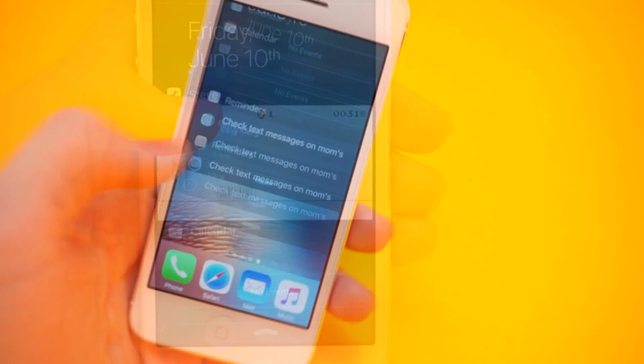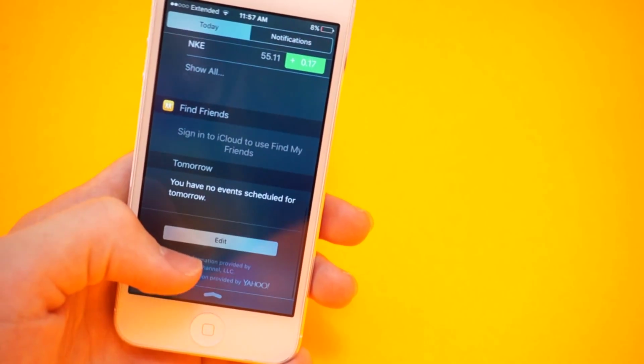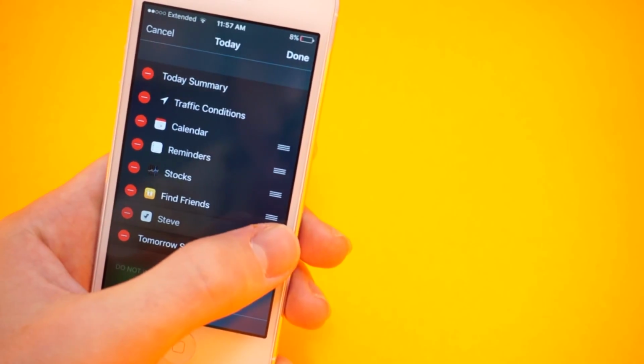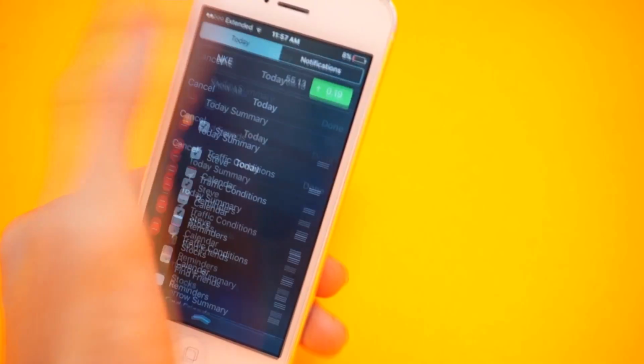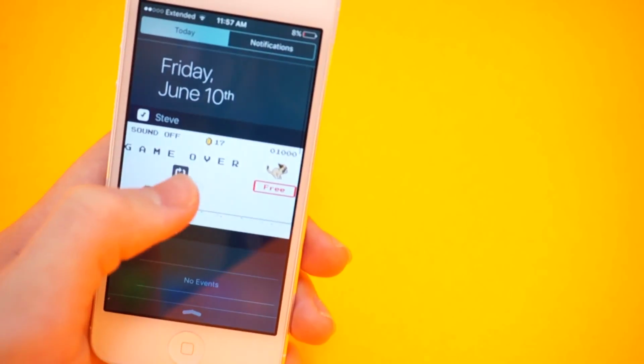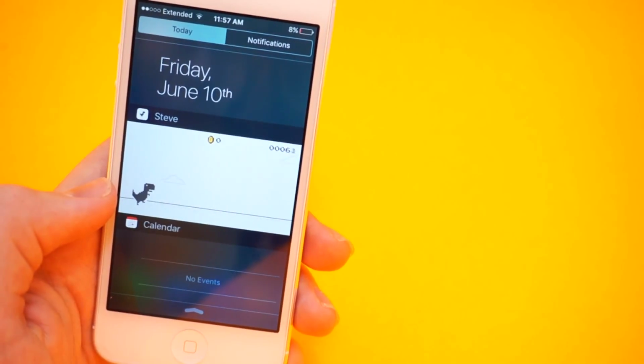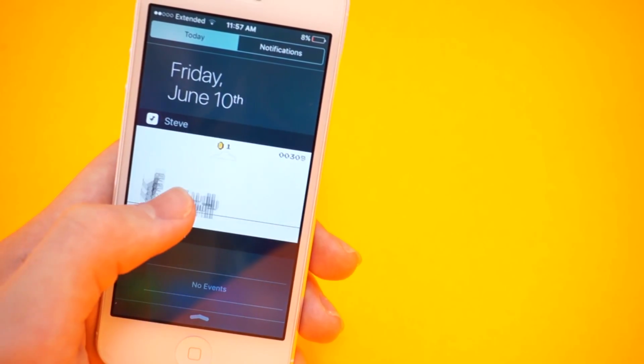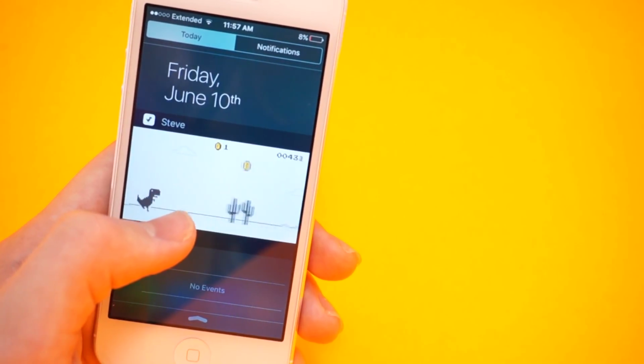To set it up, all you have to do is swipe down on your notification center, then scroll down, select edit, then drag Steve up like this, and then you're ready to begin playing. It really is a very simple game, and its graphics aren't exactly console quality, but it's fun if you want to kill a few minutes. So yeah, I really wanted to include it because of how unique it is.